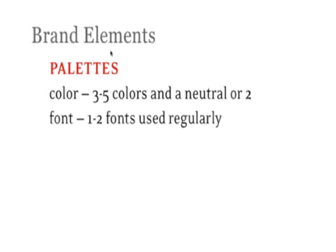Font palettes are also very powerful. Generally, we'd recommend selecting 1 or 2 fonts and use them over and over again. Sometimes it's nice to have a serif font combined with a sans serif font, so they'll always work pretty nicely together.